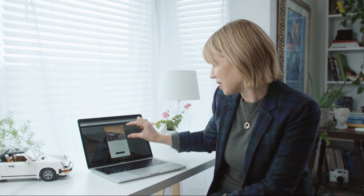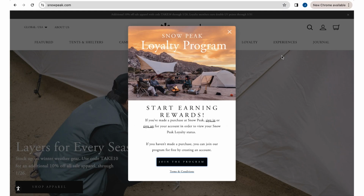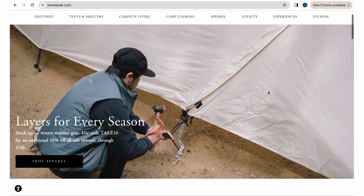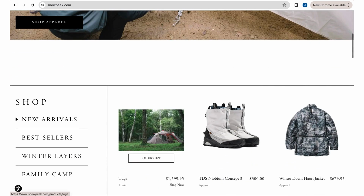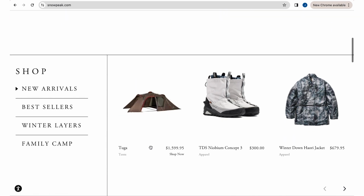All right, so let's just take in Snow Peak. Look at this first photo here. It looks like they're winter camping because they're bundled, but they're in the desert. They've got a shade here, a big, beautiful tent, a crackling little fire. That's pretty good. Okay. Layers for every season. They've got an apparel deal right now.